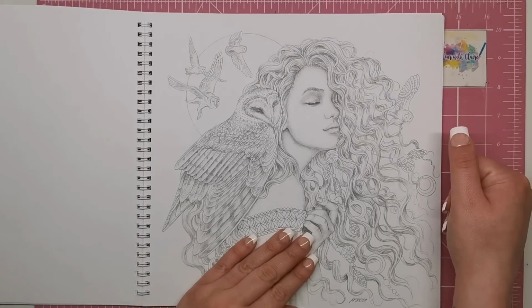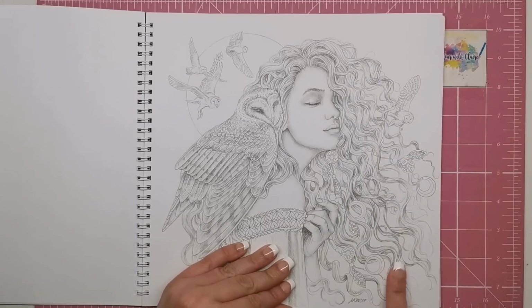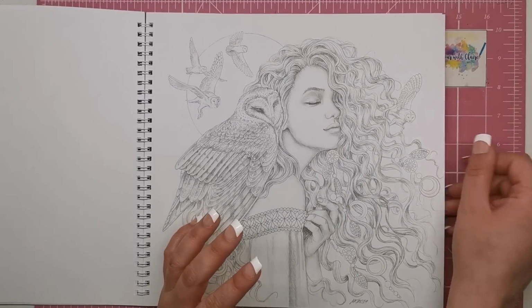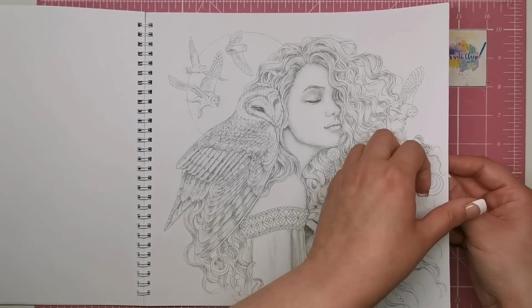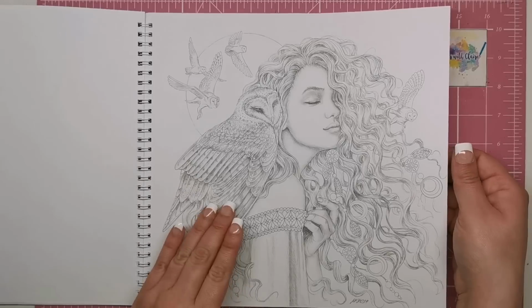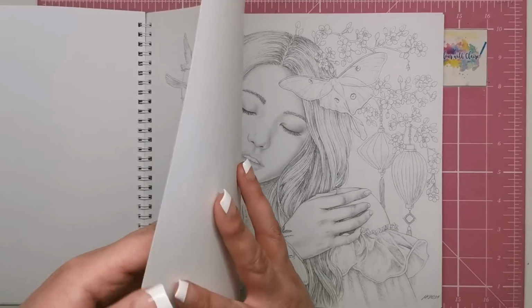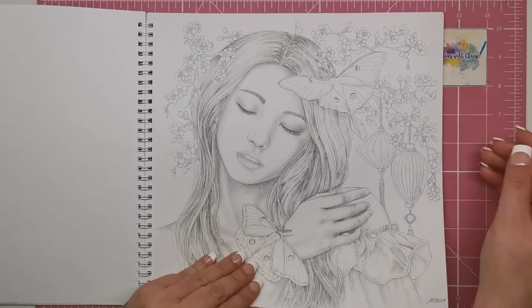Here we've got an owl with this gorgeous lady with her curly hair. Curly hair always scares me because there's just so much of it and there's so many different sections to colour. It just scares me a little bit, but hopefully I'll become more confident with that. But yes, it's another nighttime scene with the owls. Obviously this book's called Nocturnes, so it features a lot of animals that are nocturnal and come out at night.